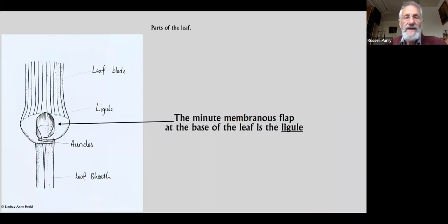Now we're going to talk about the leaf of a grass. And this very important little bit here, which is a membranous flap at the base of the leaf and at the top of the sheath, is called the ligule. We use that a lot to help us with identification. Here's the blade of the leaf. Here is the sheath, which encircles the stem or culm. And these little bits here around the base of the leaf, sometimes they're there, sometimes they're not. They're called auricles.